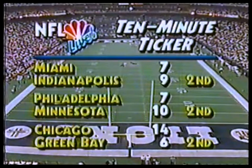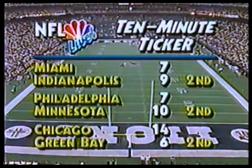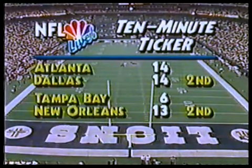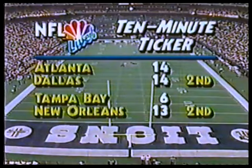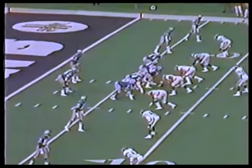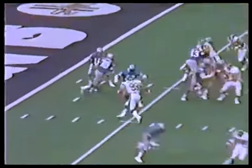No changes there. The Bears have come back now, have taken an 8-point lead over Green Bay. Green Bay led early in the game. And Atlanta has tied Dallas. Boy, the Cowboys have had trouble with Atlanta the last 2 years. They're playing in Dallas. Atlanta beat them in Dallas a year ago.